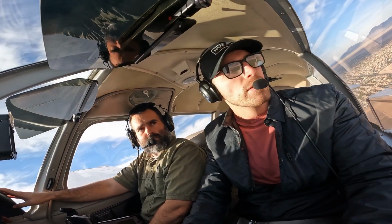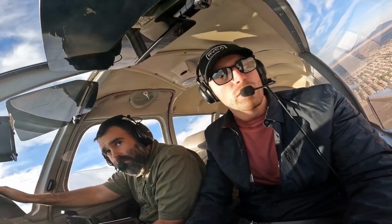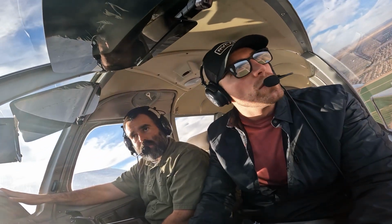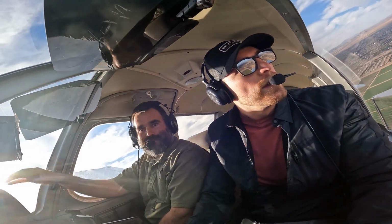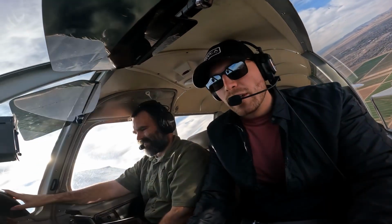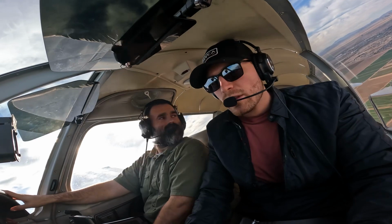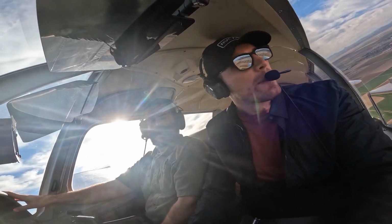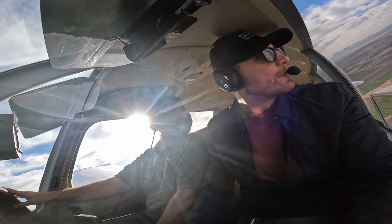Southeast back to 736, 2 miles west of Coolidge Town, 5,000 steep turns, southeast. Hot air balloon's still okay, I got them in sight. They are drifting towards us because that wind's pushing them this way. Yeah. Southeast practice area, Sirius 577 Delta Golf at 4,500 over town Sacaton. We are eastbound.